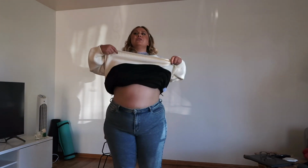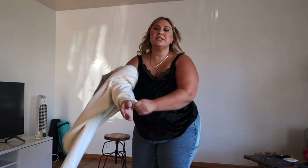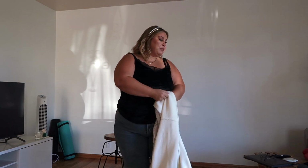So it doesn't always have to be dressy. You can also have fun with this. And I like how the jeans sit on my belly. Okay, so it's a little hot in here for this. Really easy to get on and off. Lots of stretch to it. Now let's keep it going fancy.